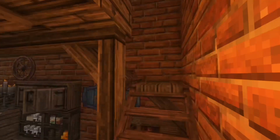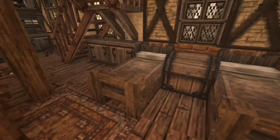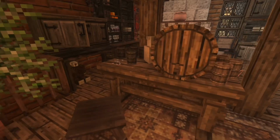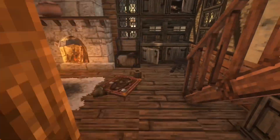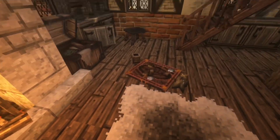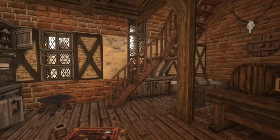We'll go up these stairs, and we come to the next level where we have a couple of beds, a chest in the middle there for some storage. We have this little station here where they maybe keep some water or some beer or whatever, so they don't necessarily have to go all the way downstairs to get something to drink. Of course, another fireplace that continues to rise up. And then we have this little game of Gwent because they sit around the fire and just relax and play.